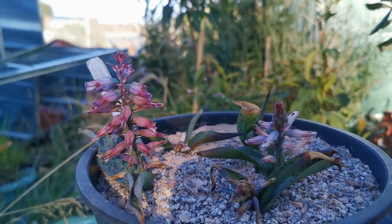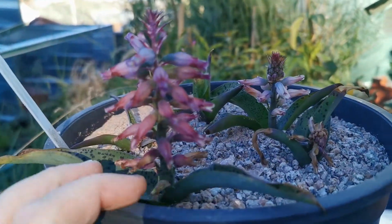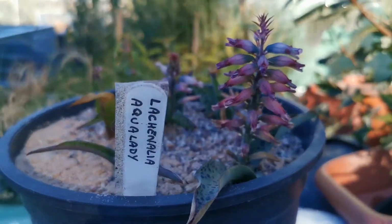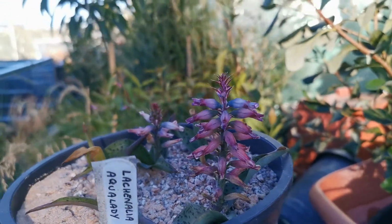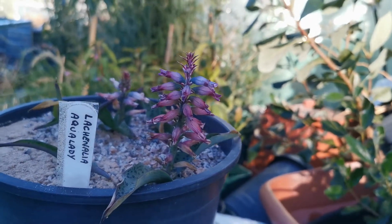I will keep you updated next year if my Lachenalia Aqua Lady will be able to bloom again, when I will grow it a little bit more as a South African bulb should be grown. So from autumn to spring.